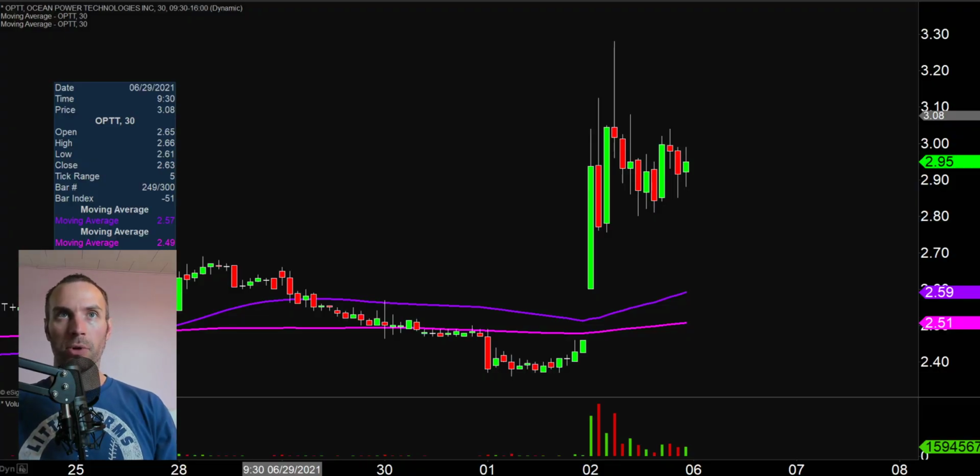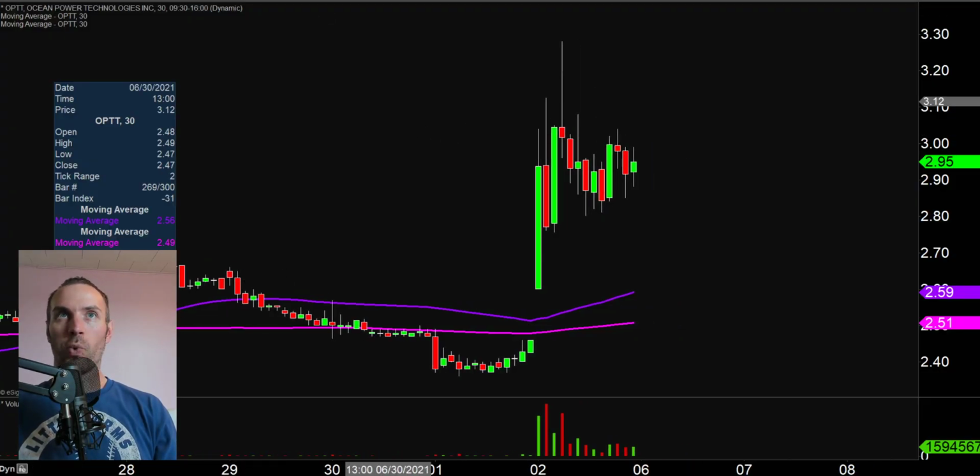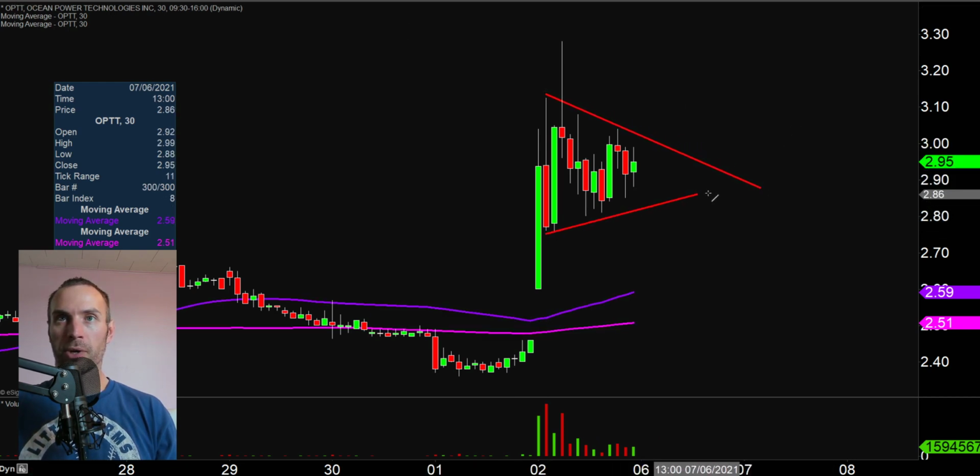Next one here, ticker symbol OPTT. And like this one, first off, there is a whole bunch of life that came into it today, visualized and symbolized by that volume down there. And then we have a nice little technical pattern here. So the first part of this pattern is this resistance trend line right here. The other part of the pattern is going to be the support trend line right there.